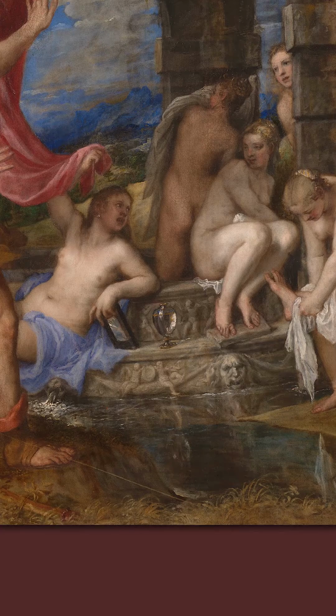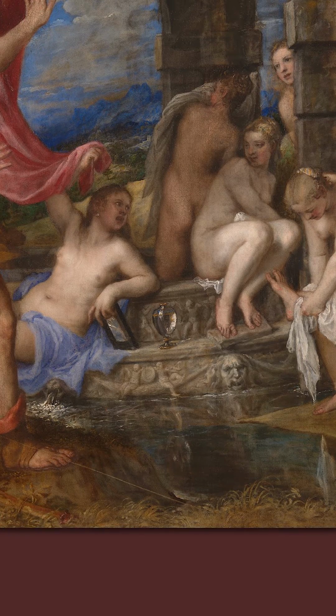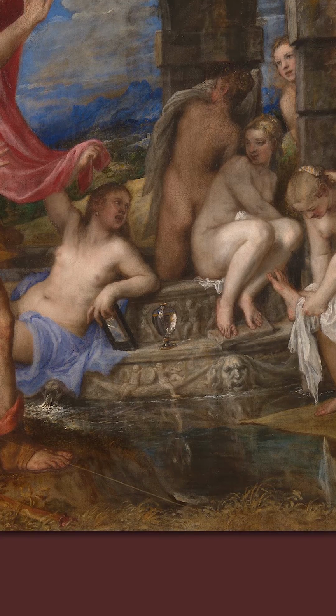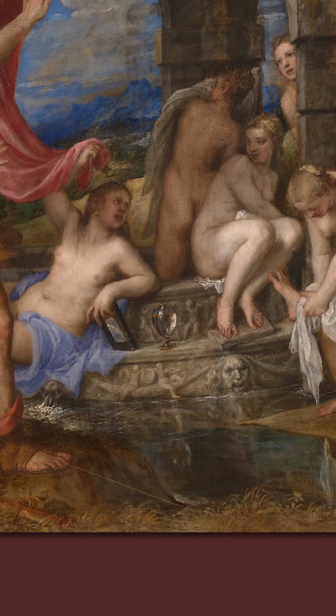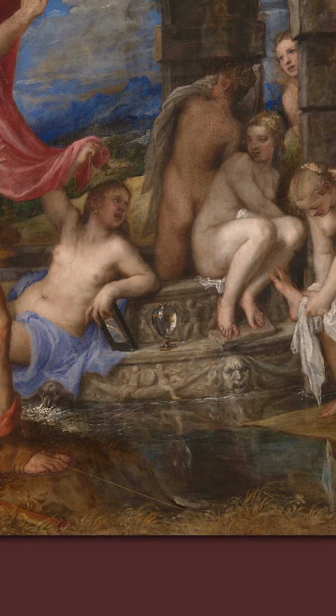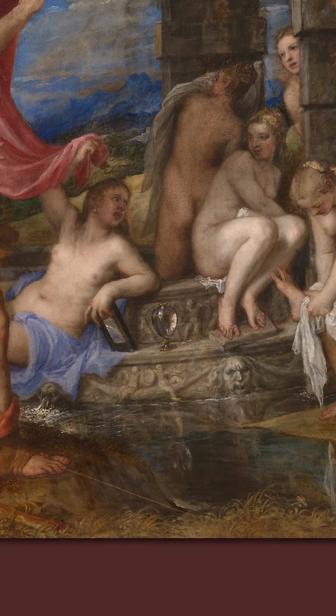And then this bathing platform. Now, I'm not saying that the nymph with the blue drapery is heavier than the other nymphs, but it is lurching quite alarmingly to one side. I also love the fact that this lion's mouth is gushing water from beneath her left buttock.